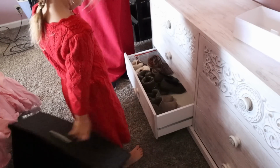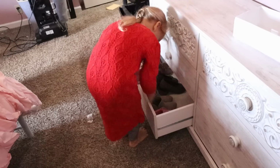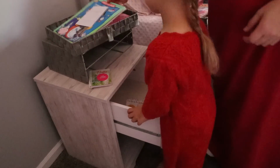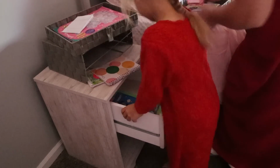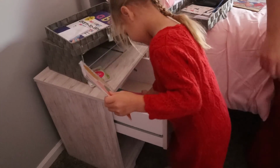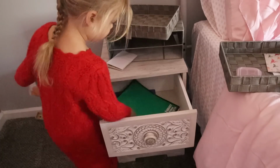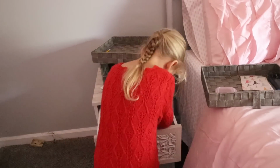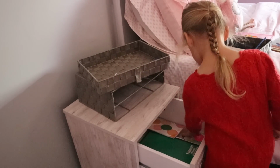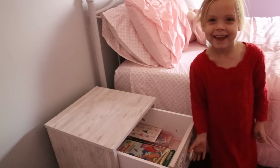And she wanted to show me her finished product here. Everything was nicely organized in the drawers. And then she's moving to her nightstand here and putting all her little coloring books, activity books, her tablets, her little things that she likes to keep in there. She's going to go ahead and put her little treasures in the little nightstand there. And there's the finished product of that.